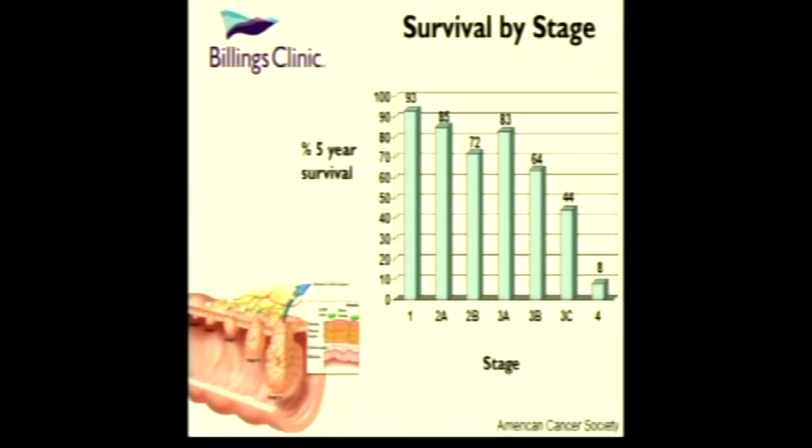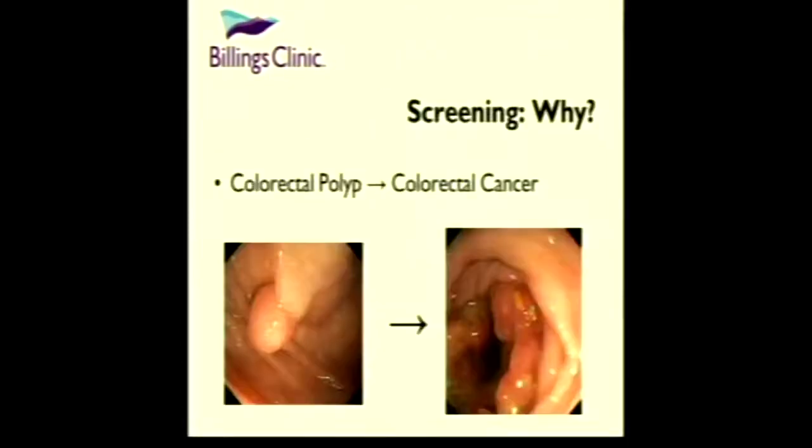So again, here's the survival rates by stage, and you can see how it just drops off precipitously down here at the 3s and 4s. So, how do we prevent colon cancer with the colonoscopy? Well, we find these. And this is a polyp, and this is an adenomatous polyp.